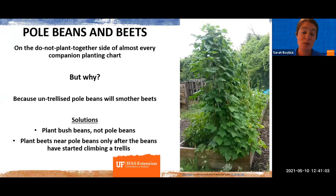can plant bush beans, which only get about 5 or 6 inches tall. Some of them get a couple feet tall, rather than pole beans, right? Then you don't have to worry about those beans smothering those beets.